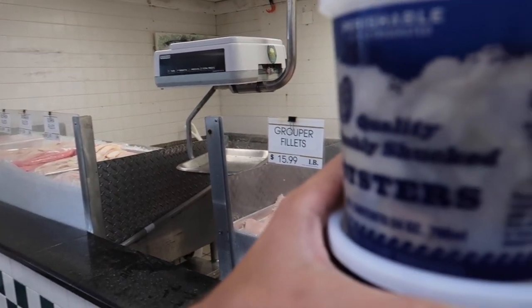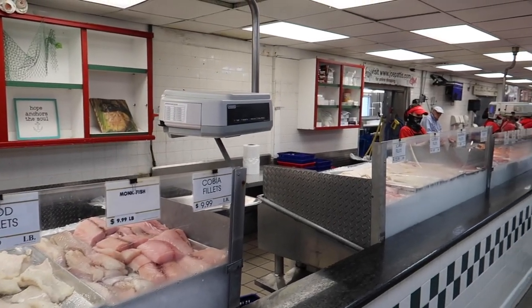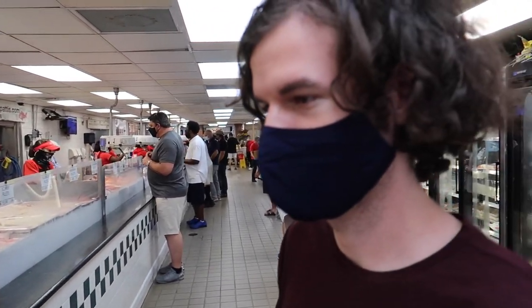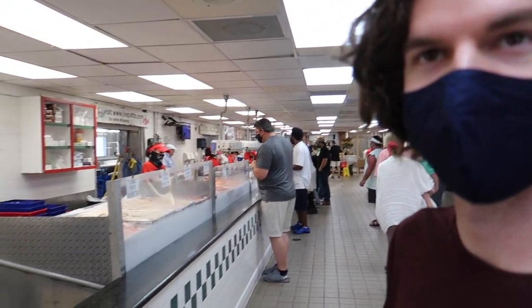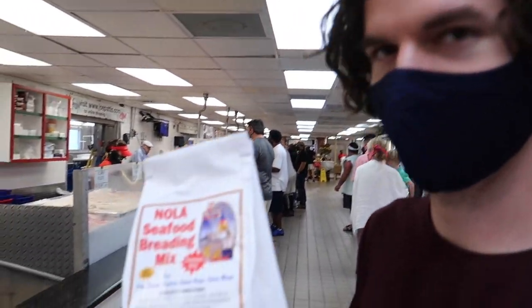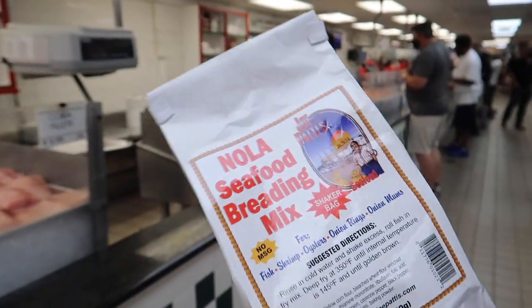Okay, so we have the oysters that we're going to be buying. They have a lot of seafood here, obviously, because it's a seafood market. They have a restaurant and a merchandise location. Probably going to go somewhere else to get some sides, but here we go. Got some oysters, maybe have some shrimp tonight too, right? And then Dennis has this to bread and fry the oysters, I think, as well as the shrimp.